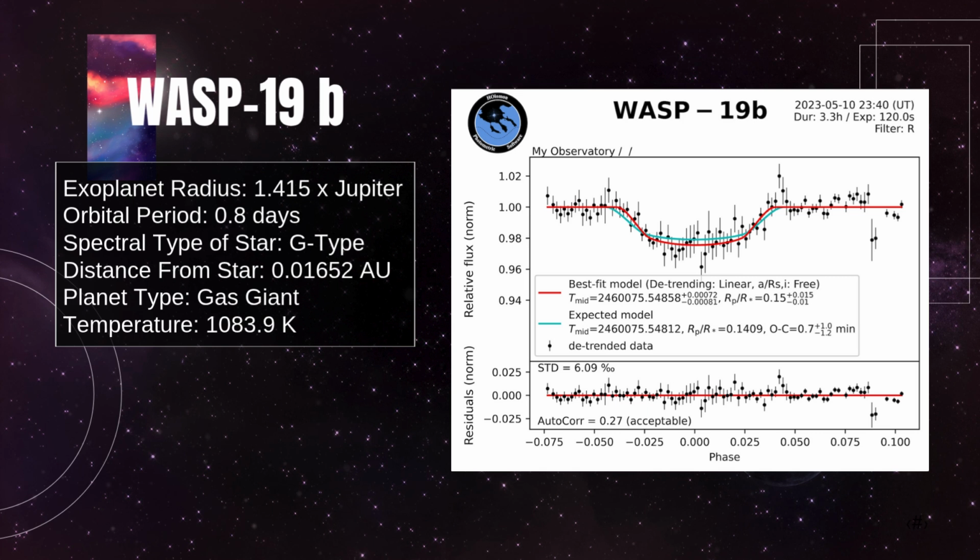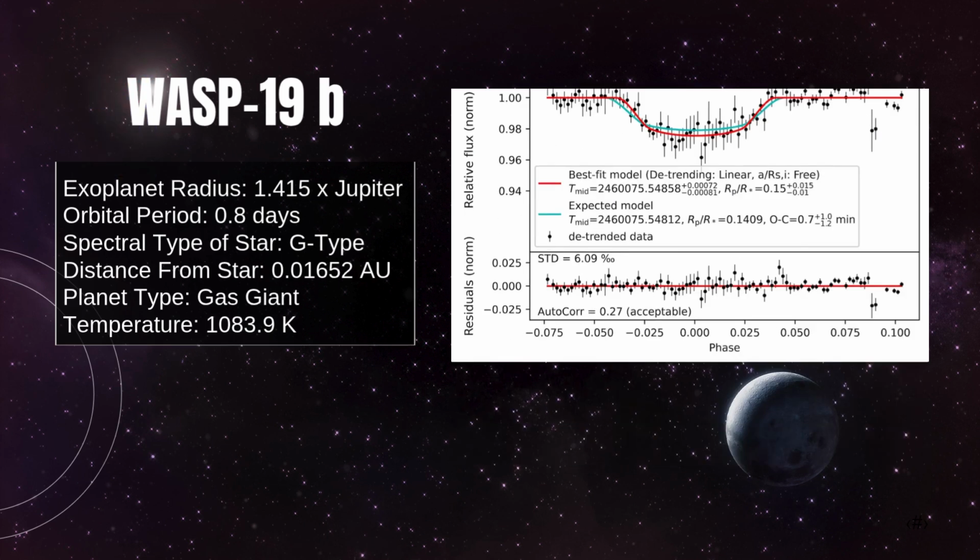Our final WASP-detected exoplanet is WASP 19b. Of all the exoplanets we analyzed, WASP 19 had the shortest orbital period, taking only 4/5 of an Earth-day to orbit its star. When discovered, its transit was useful for atmospheric spectroscopy.